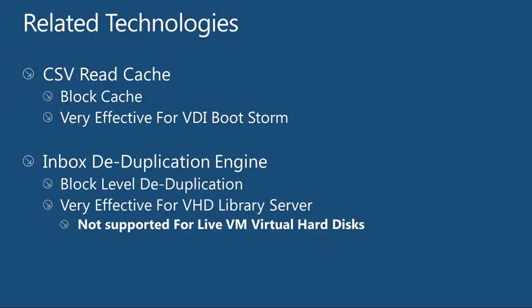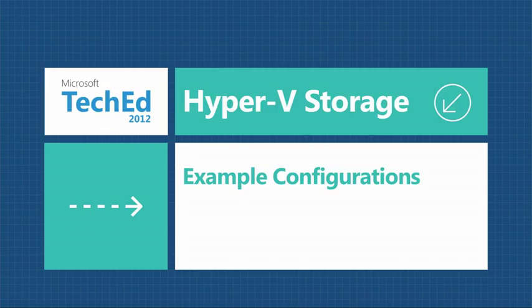So, I've covered a whole lot of stuff here, and I know I've been jumping all over the place. That's kind of the nature of our investments in storage. We've invested on a lot of fronts here. So what I would like to wrap up with is some example configurations. These are deployments that we expect to be common. We look at what we see happening in the hardware industry, we look at what we've built in Server 2012, and we think people are going to be doing this.